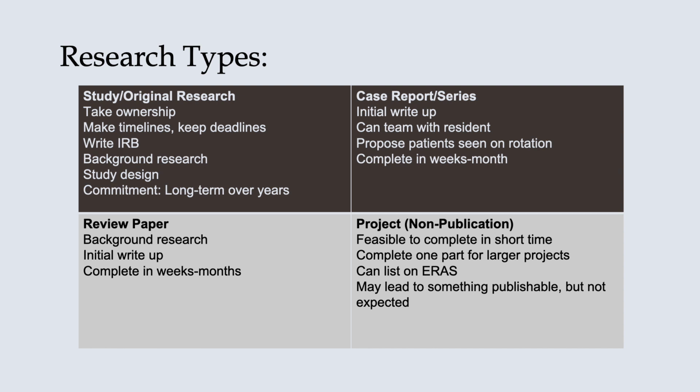And then don't forget that there are also non-publication projects, so those other things we talked about. Those you can complete in a short term. It could be one part of a larger project. You can still list the experience on your application even if it doesn't lead to a publication. And it might lead to something publishable, but you can talk about that at the beginning too. So this could involve quality improvement or educational things or just other projects that help out the department or help the residents or help the other fellow medical students.